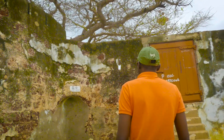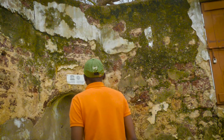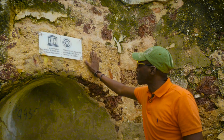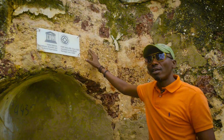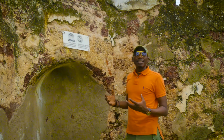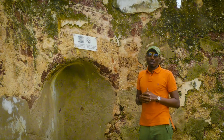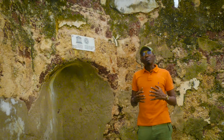The importance of this site can't be underestimated, nor can it be disregarded. It's our history, an ugly part of it, but the good thing is it will be preserved. It is part of the World Heritage Sites of UNESCO, and that means this place is here to stay, and we will make sure subsequent generations of Gambians and descendants of slaves know about this place and the purpose it served in trying to deter the ugly trade that consumed us as Africans.